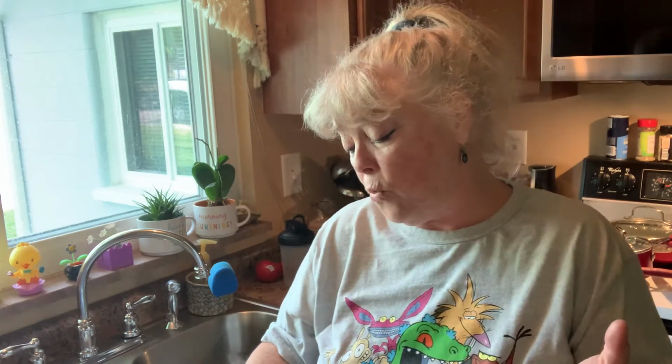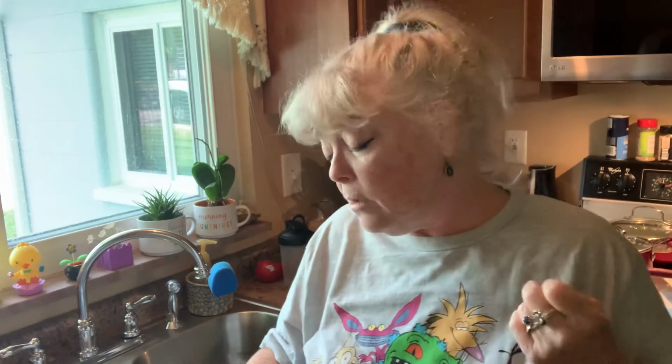And you're not getting a lot of fat. So if you're doing keto, this is not a good choice. Low carb, not bad. Not bad at all.